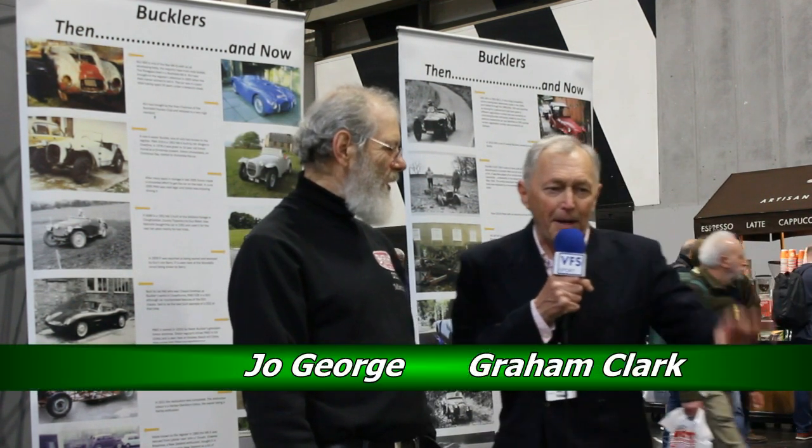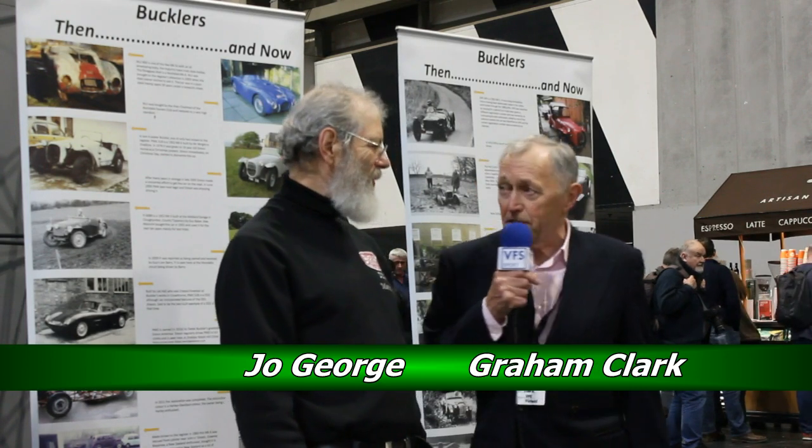Thank you. So, can you tell me a little bit about this unique Buckler car, please? Yeah, it's a Buckler DD2 with a Mistrale body, which is a fibreglass body. The space frame for the car was built in 56. The body is a design from about 57.